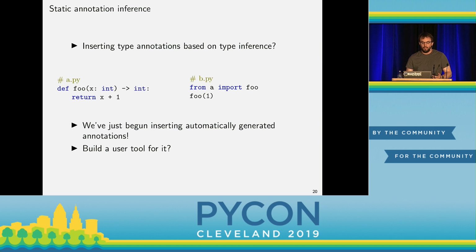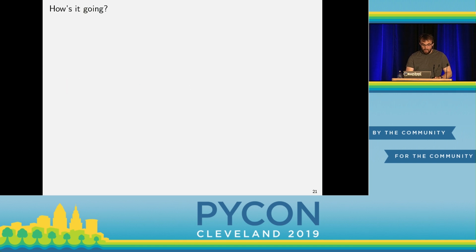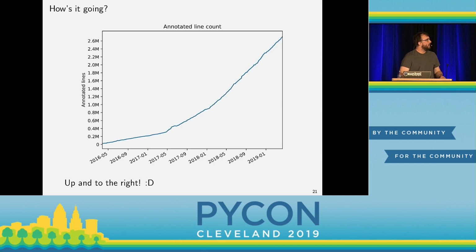So I've talked a bunch about what we've done to get our code base annotated. And so there's the question, like, how's this working? Are we getting it done? And the answer is, yeah, it's going great. Here's a graph over time of how many lines we have annotated in our server code base. And it's this nice up and to the right graph, right? We started off with nothing back in 2016, and now we've got 2.5 million lines in just that repo.